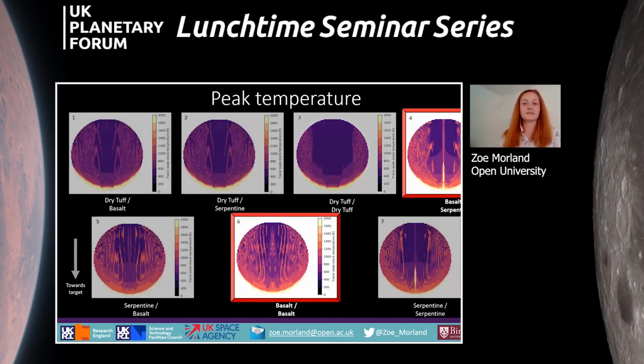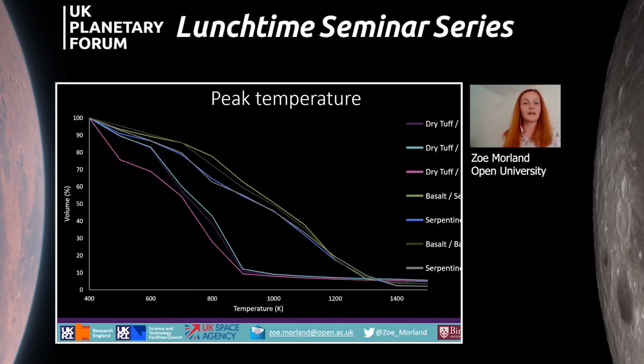A greater difference this time can be seen between the other material combinations, showing that number 4, basalt serpentine, and number 6, basalt, both have large volumes of high temperature material in yellow. Again, comparing it to the graph of volume to peak temperature separates the scenarios more, showing that the scenario where the target is dry tuff is consistently the lowest temperature over the whole of the volume. Others containing dry tuff also have much lower volumes at higher temperatures.